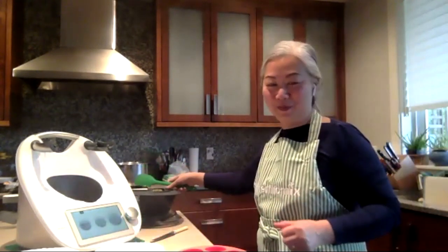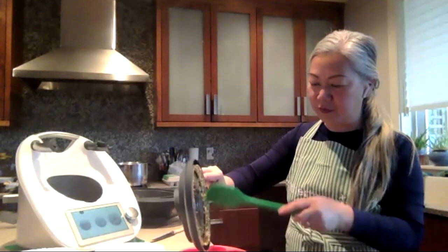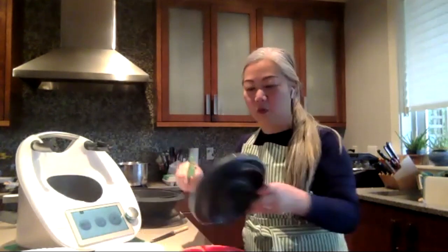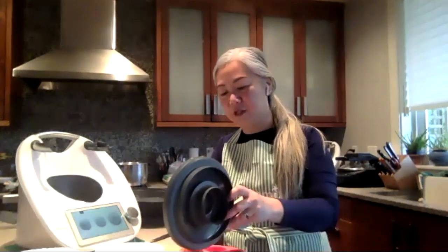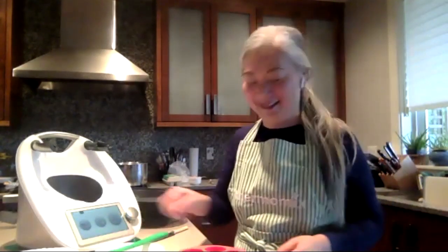Monica, on to you. So does it have a lid? Yes, it does. So the recipe asks for you to put parchment paper on top of it. If you don't have a lid, then you can put parchment paper. Before I found this mold, I used to use silicone muffin tins, and that would totally work as well because I've got little heart-shaped ones, and that's very pretty.